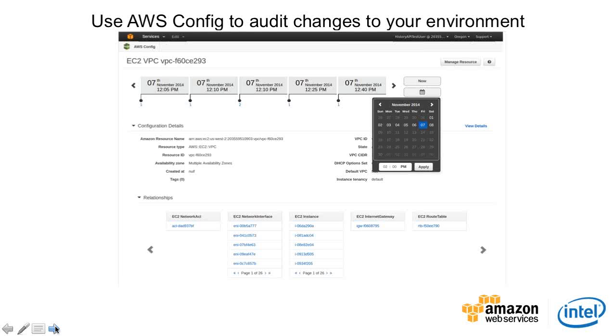So you can do something such as have a security group in Config, then you can see, okay, it's changed 7 times, and I noticed this developer changed it to this on this date. So you can have a snapshot with a complete history of how that changed over time.